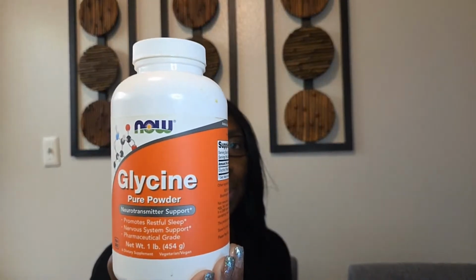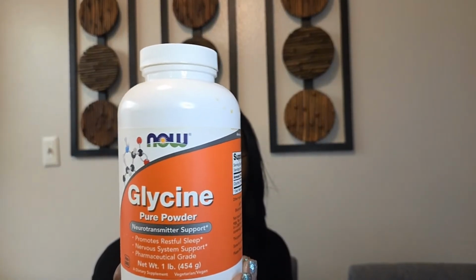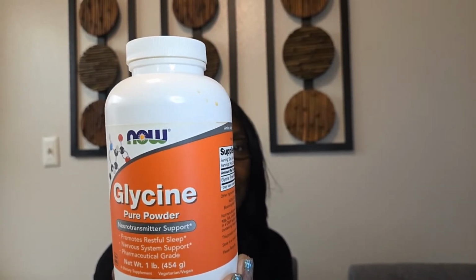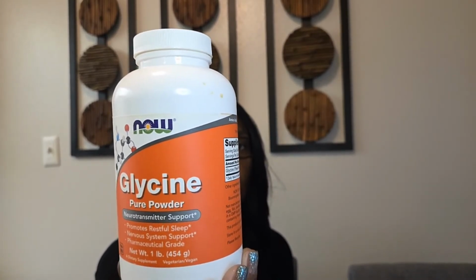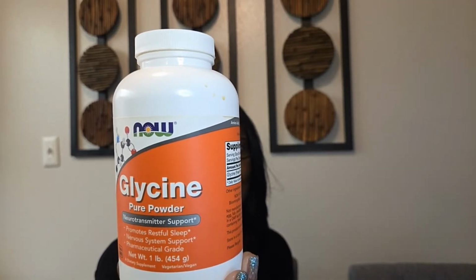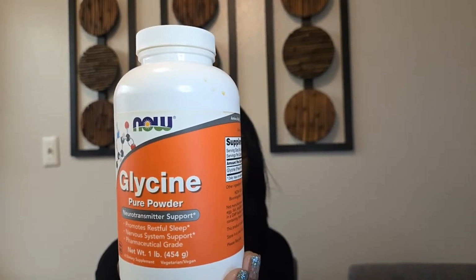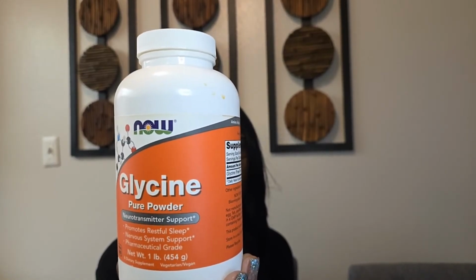Sometimes I use a little bit of glycine. It's an amino acid. It has a slight sweet taste. So if you're super carnivore and you're not doing anything from a plant at all, you can just add a tiny bit of glycine to your coffee.